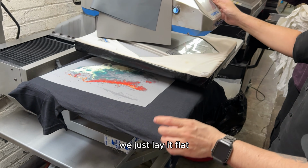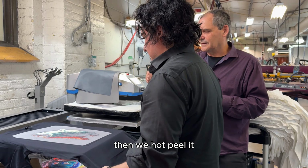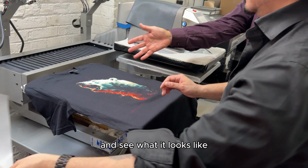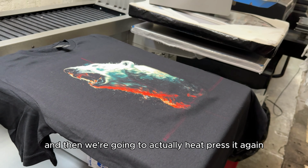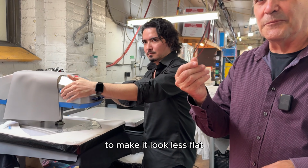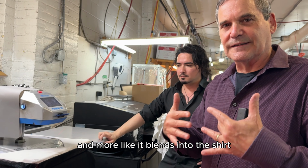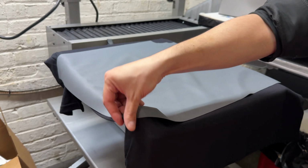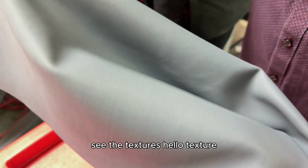It's at 300 degrees, 301 Fahrenheit, 8 to 10 seconds. Then we hot peel it. Hot peel means you peel it immediately. You see what it looks like? And then we're going to actually heat press it again to seal it. It has a special thing with texture, so it'll make the look less flat and more like it blends into the shirt. It's like a textured print. See the texture? It's got a little texture.